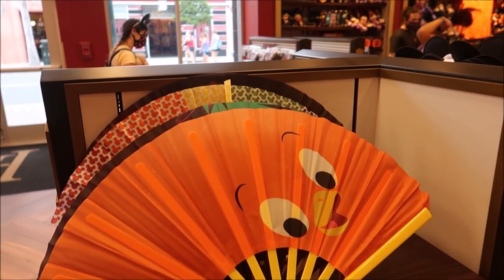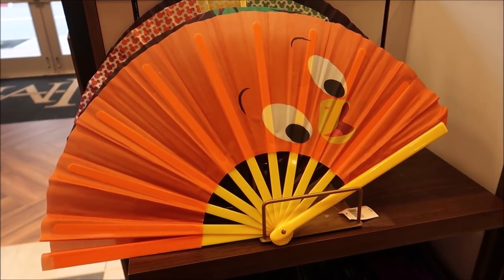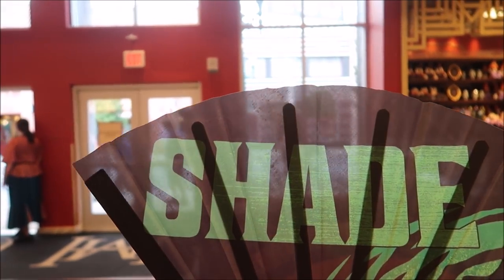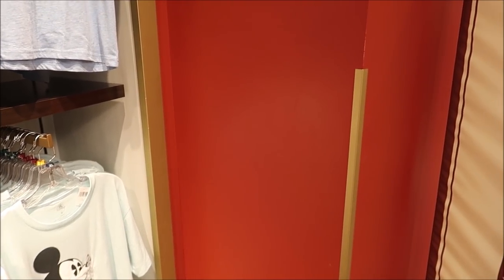And one thing that immediately popped out to me are these little fans. How cool is that? And one that was really awesome, I feel like, is this Dr. Facilier one, because, oh, I can't do the voice too well. It says shade. That's awesome. These are only $10. I think I'm gonna get this. I wonder how it works. Oh wow. This really could come in handy here. I like it. Wait a second, I'm working on this here, guys. Did you hear that? Oh boy.